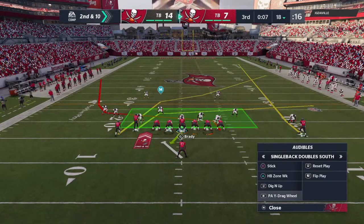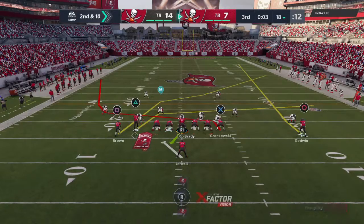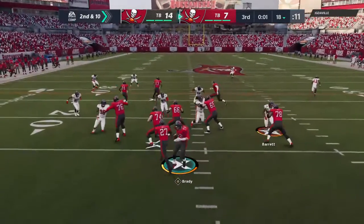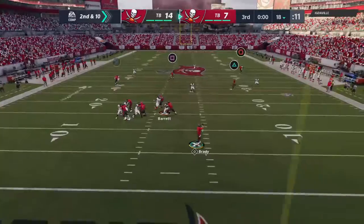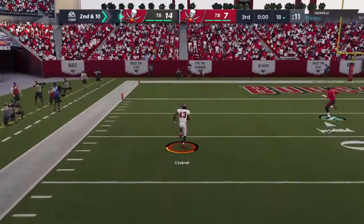Hey, I've got confidence in you guys. Go pick it up for them. Didn't happen. Also showed confidence in the defense. They didn't pick up their end of the bargain, so now they've got to come back out and start over and rebuild. Looking for Evans, and it's intercepted.